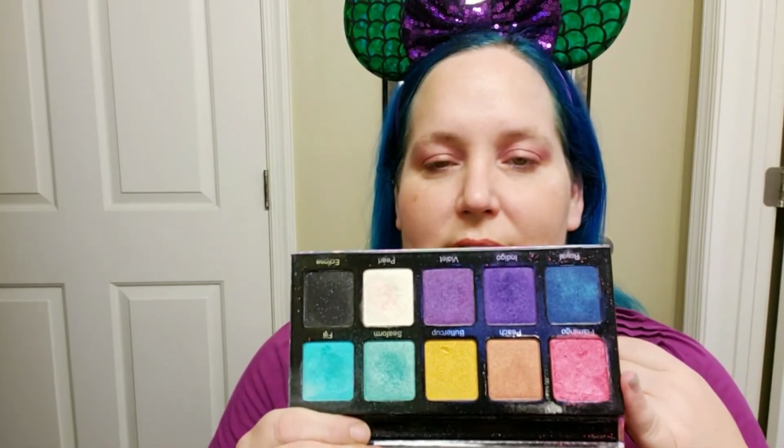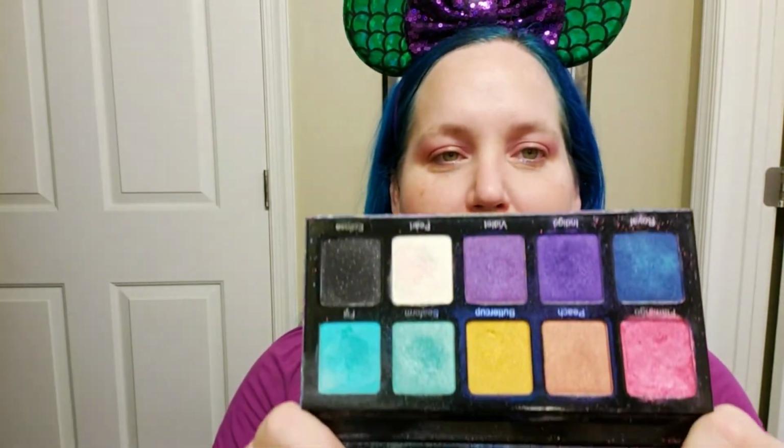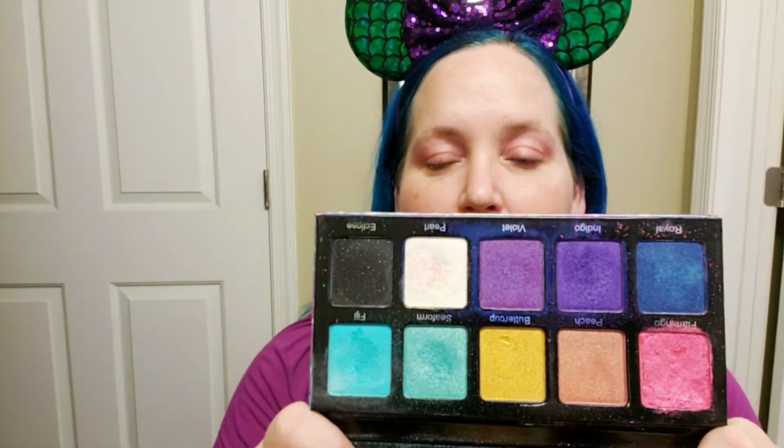Now this is an all shimmer palette. I do have one shade that is slightly broken. That's the shade Flamingo. I still have hair color on my nails. They're permanently stained, I'm convinced, but this is the palette right here. So we're going to do a look with this. I bought this palette, to be honest, for this shade right here, so we're going to use this shade because I'm going to swatch it for you.